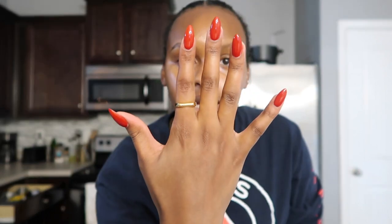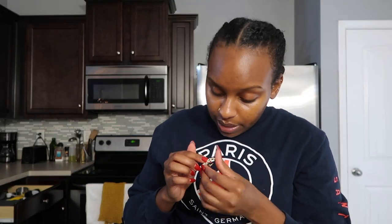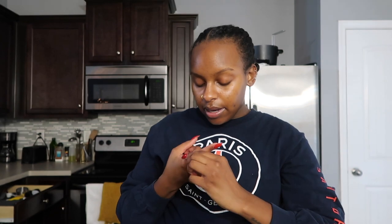And then I got just a classic gold bar. Looks like this, just like that. It's like a regular gold bar. And then the last ring is the one that I did not order, but they threw in, so I'm not complaining.